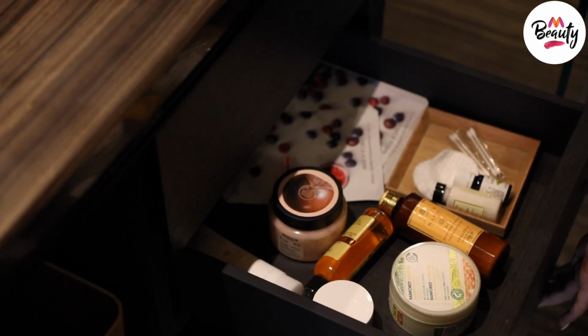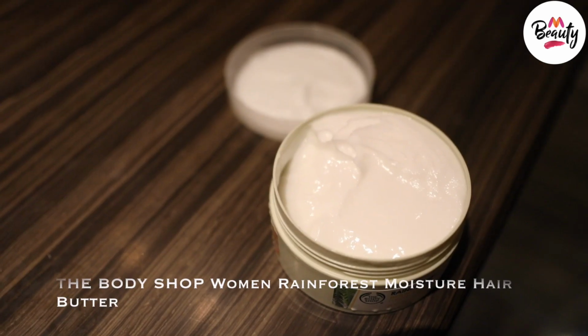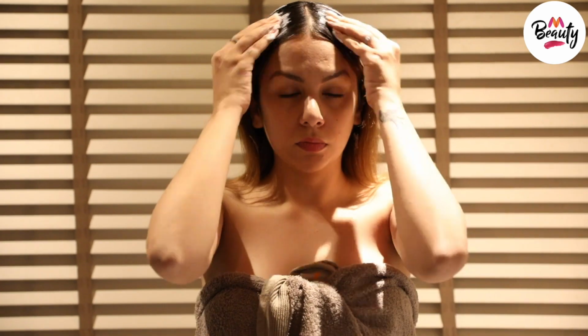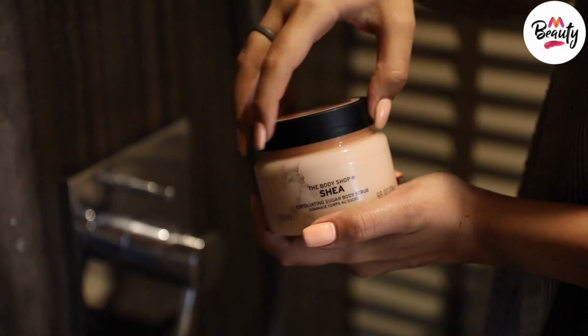And then I begin with my hair, which as you can see is extremely dry and frizzy right now. The weather is such that it's making it totally unmanageable. So one product that I love is the Body Shop Rainforest Nutrition Hair Butter. Trust me guys, this is better than getting a hair spa. All you need to do is just apply the butter all over your head and just let it sit for a few minutes.